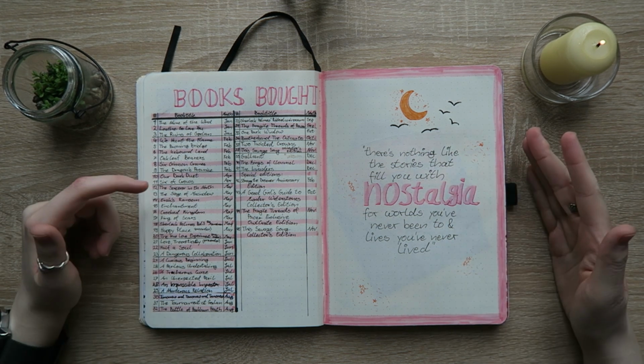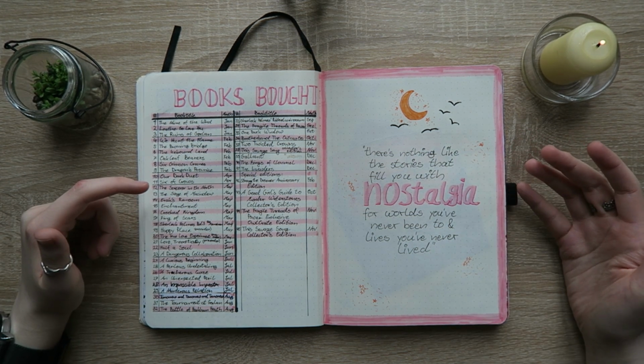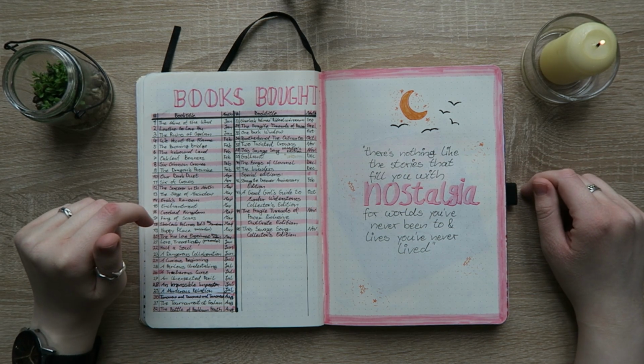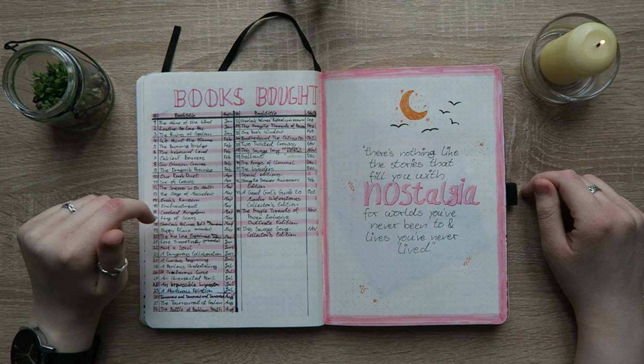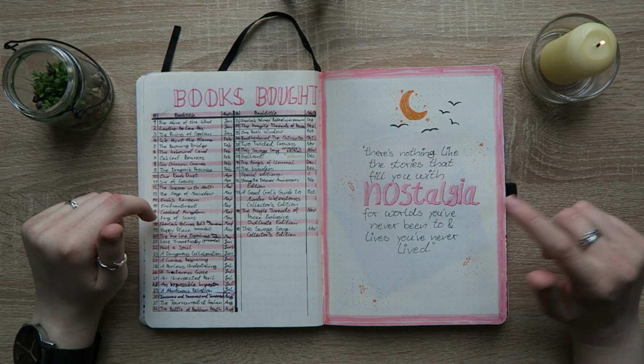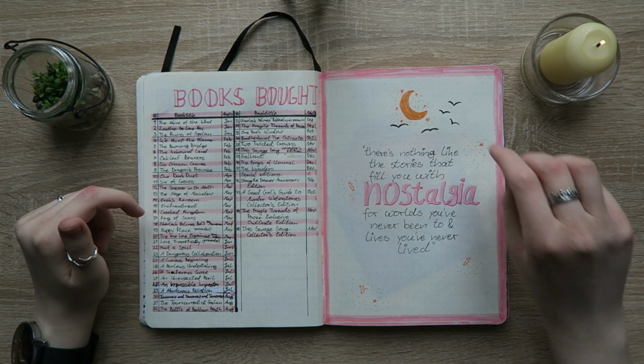This page was empty at the end of the year, so I just put a quote here that I found on Instagram. It says, "There's nothing like the stories that fill you with nostalgia for worlds you've never been to and lives you've never lived." This page is really quite simple, but I actually really like it, to be honest.